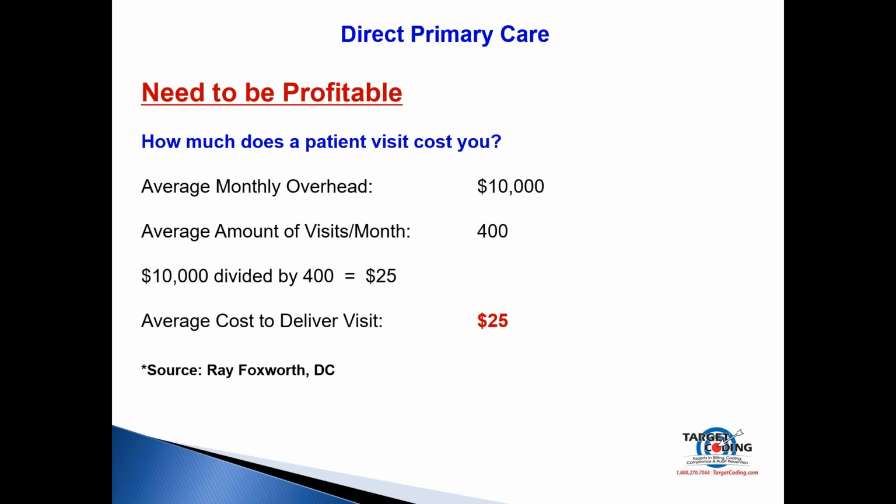But the main thing is you need to be profitable, right? You need to be profitable. I know some staff members are listening to this right now chuckling because the doctor is constantly giving away free services. The doctor just undercharges. The doctor doesn't value, right? So I know some staff members chuckle when I talk about this, but you need to be profitable.